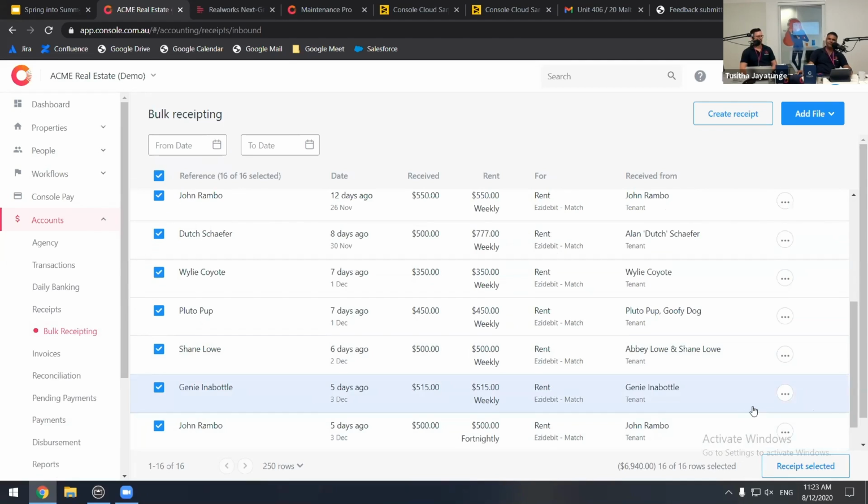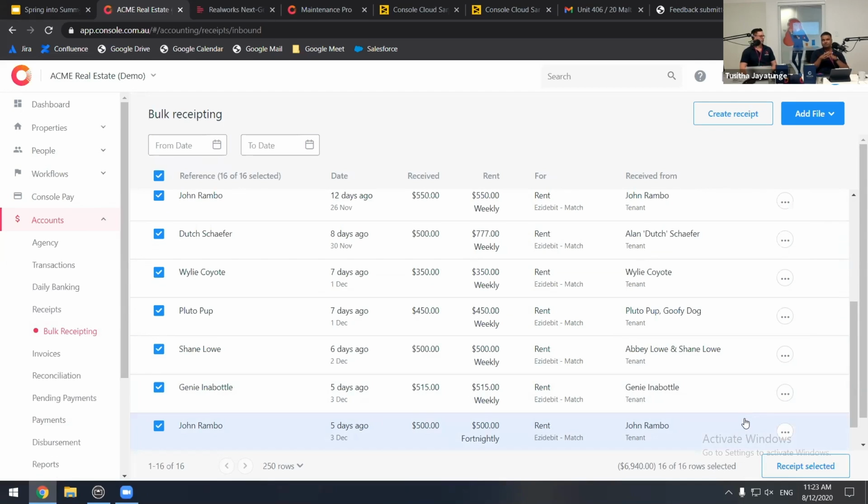Before we move on to Maintenance Pro, for any of our Queensland customers currently using Westpac who may have received a notice regarding PayWave, this is your alternate solution. So the notice, it was about PayWave no longer submitting funds into your statutory trust. This is an option for you to consider.